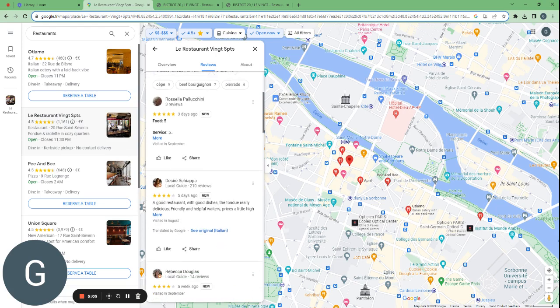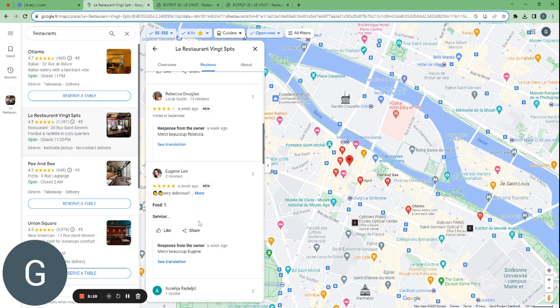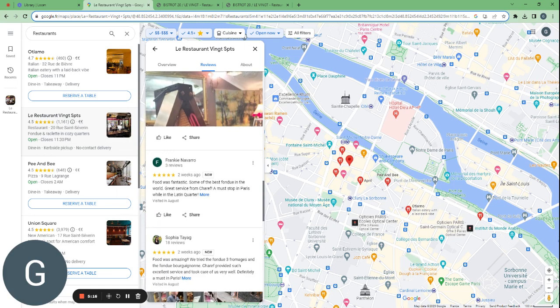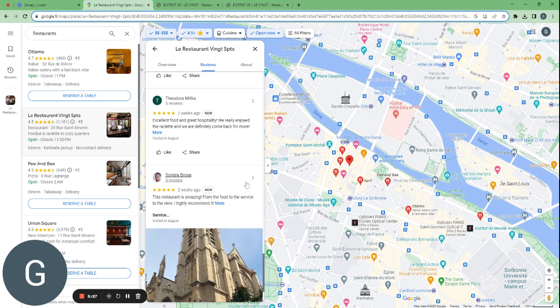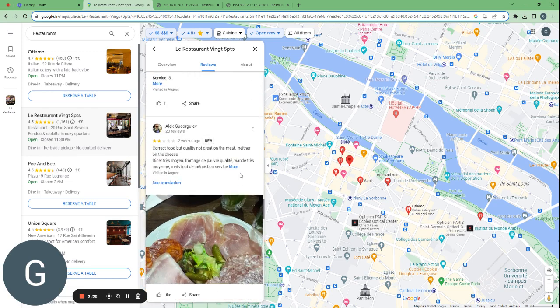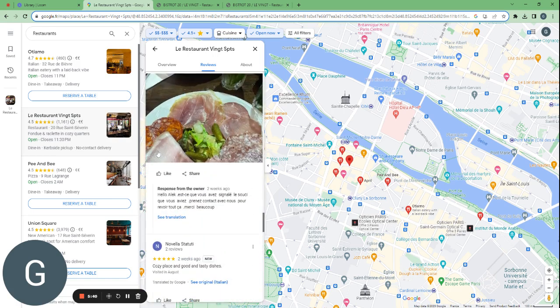And so here I see that this person liked it. This one said that it was okay also, 4 stars out of 5, very delicious, fantastic restaurant, amazing. And this one is saying that it's overpriced and they paid 80 to 90. So I might be careful. Maybe the drinks are overpriced or something like this. Amazing, excellent, correct. Food quality was not great on the meat. So if you are a meat lover, you might not like this.